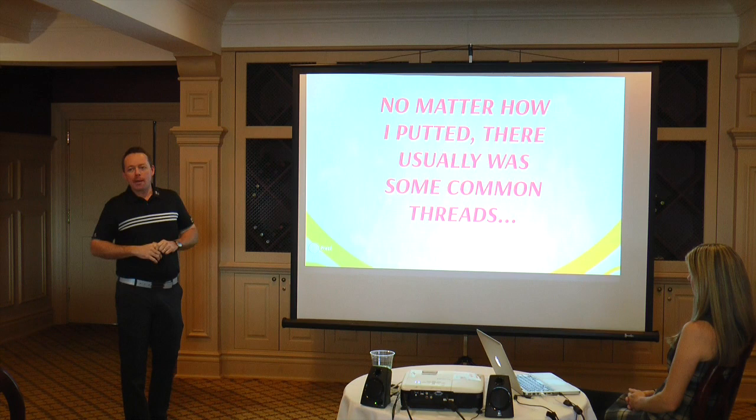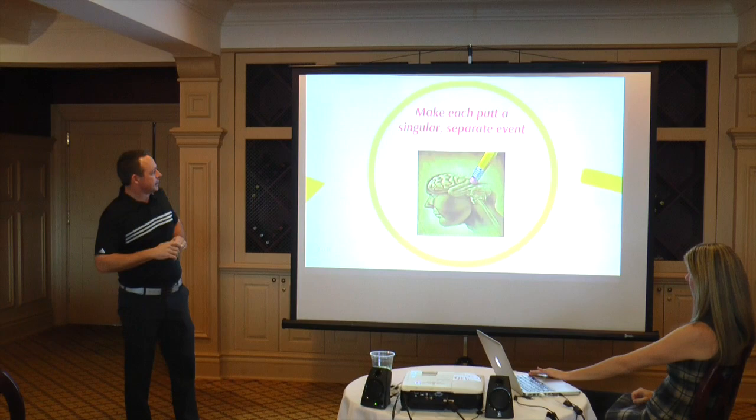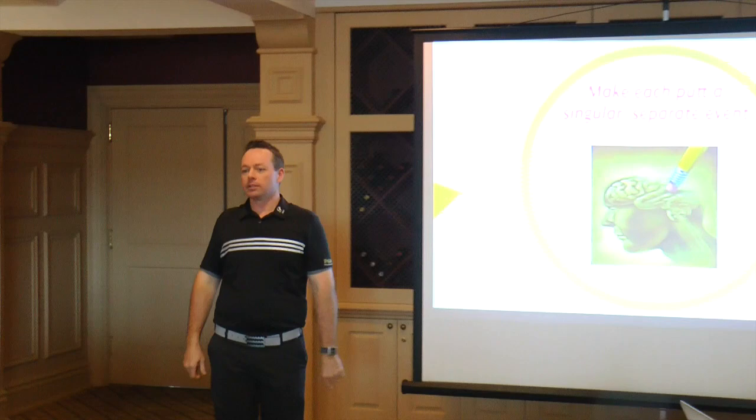So no matter how I putted, usually I found some common threads. There were some commonalities to how I putted. You want to make each putt into a singular, separate event, right? Not one putt carrying over to the next. Don't let one green carry over to the next green. Don't let one round carry to another round, right? You've got to isolate and compartmentalize each and every putt, because every situation is different. Every speed is different. Every read is different. Everything's different, right? You have a lot of different putts.